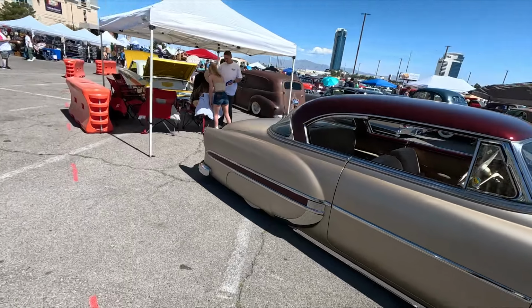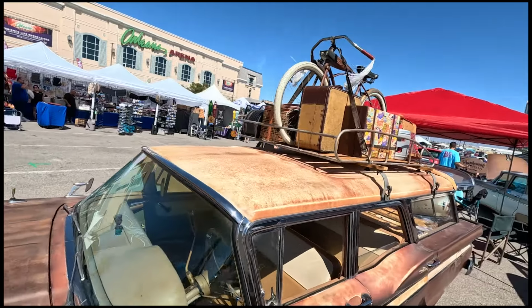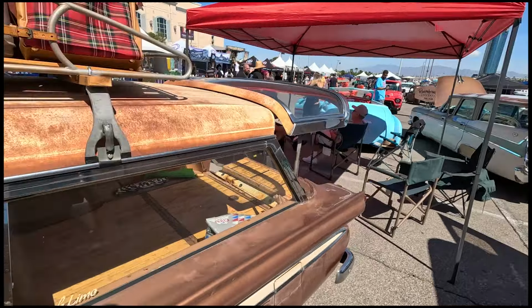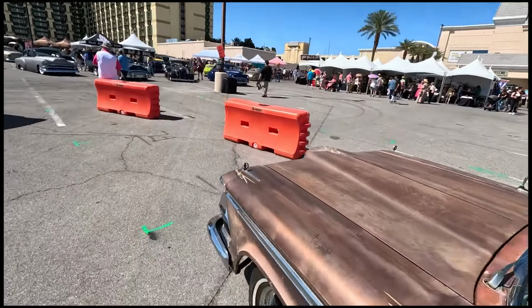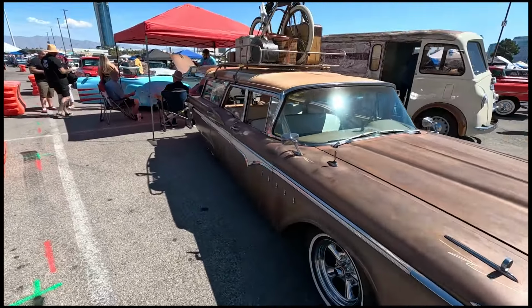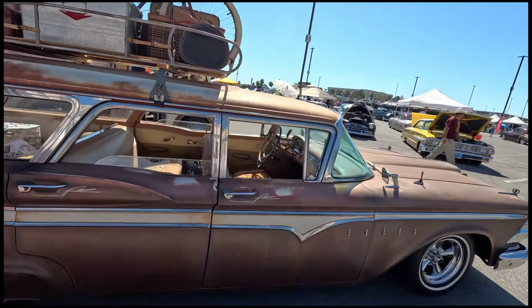Nice paint job on that. Two-tone colors. These popped. And I've seen this car at a lot of car shows too. I love how it has vintage stuff up on the roof rack. Fits the car's age and era. Nice old station wagon. An Edsel. Seen many Edsels out here today. And actually one of my interviews is with some folks that have an Edsel station wagon and the trailer.